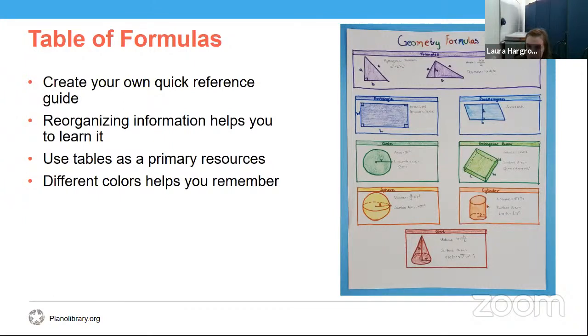And you can use this in a couple of ways, the same as with your foreign language calendar. So you could have a section of your bullet journal devoted to each class, and you can create your table there. So for example, I'd keep this one in my math section of my bullet journal, or you can again create it on a loose leaf sheet of paper and stick it in your binder or the divider that has your math stuff, just somewhere where it's handy and easy for you to reach out and grab when you need it.